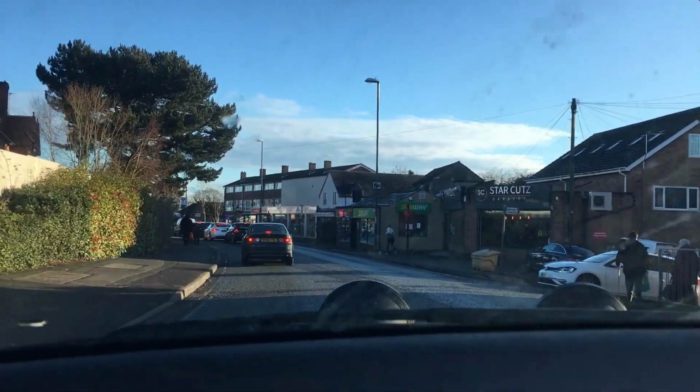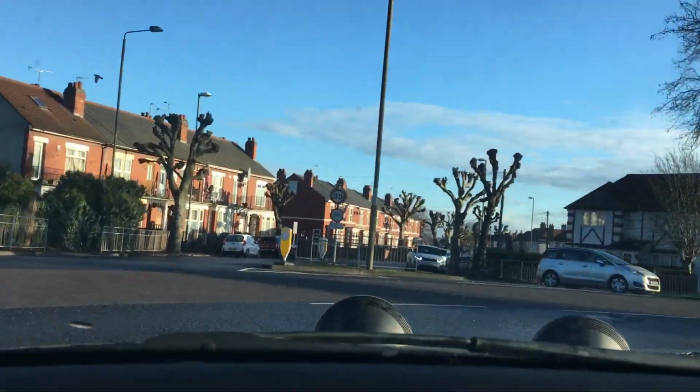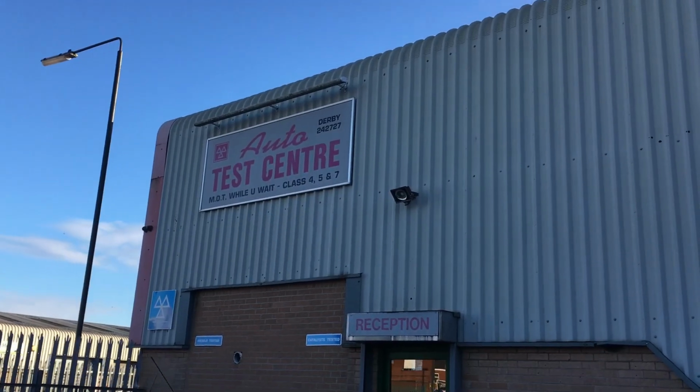Quick primer if you're not from the UK. The MOT test is an annual check that your car needs before it's allowed on the road. So here we are on the road without an MOT. But that's allowed because we're going for an MOT.